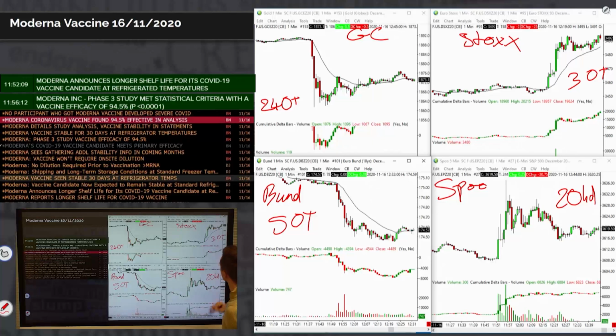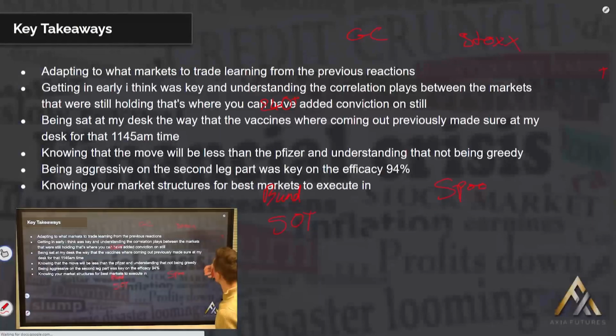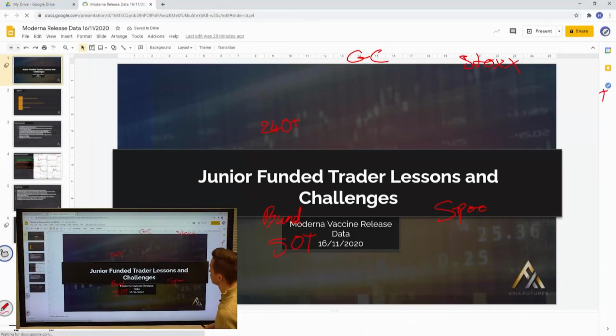So you pick your markets which offer you the best risk reward. And the reason why I didn't trade S&P is because I felt like the way that it reversed last time, if the Nasdaq can't go bid, it just drags the SPU down, and it can't then go higher, shall we say. That's what we noticed last time.